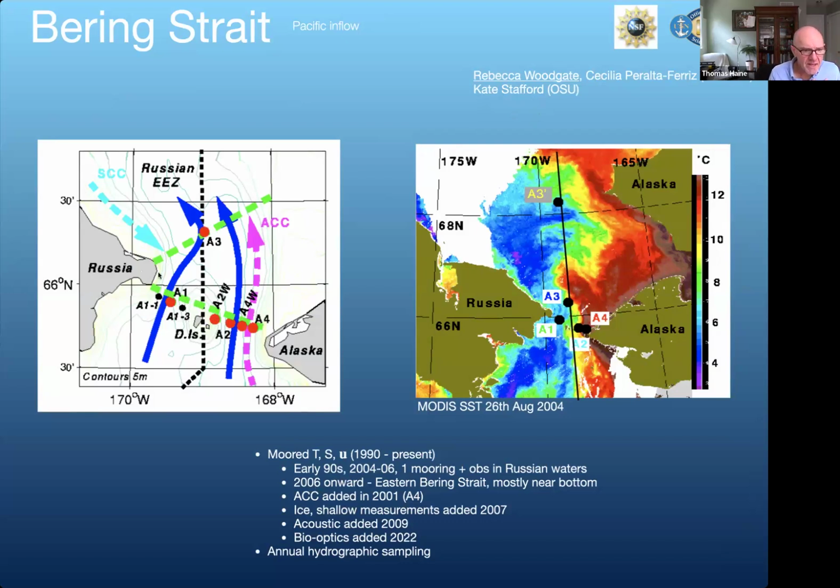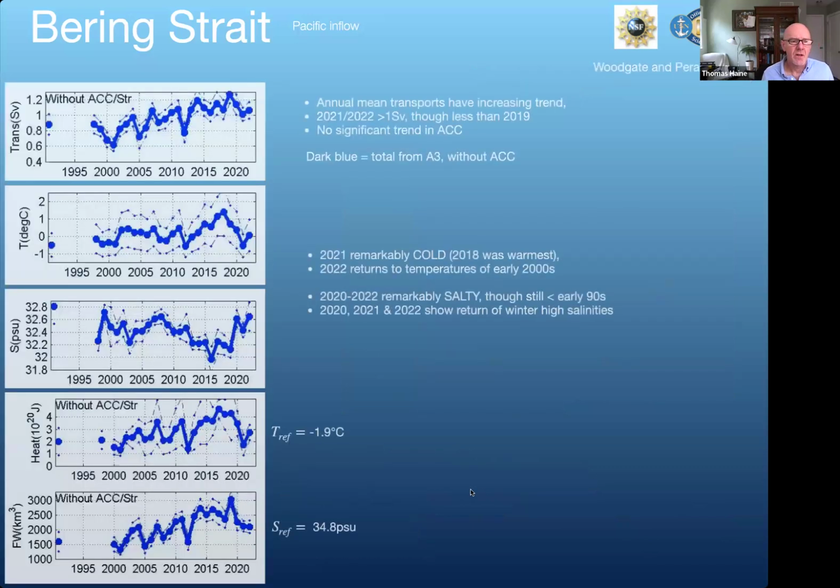Since 2006, they've covered the Alaskan coastal current. Sorry, that's in 2001. And then more recently, they've included this A3 mooring as well. Just move that. And they have annual hydrography too. Okay. So let me show you a couple of results from Rebecca.